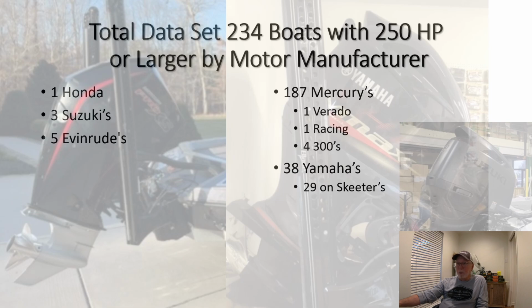Now, the thing that really surprised me about this is there was only 1 Verado and there was only 1 racing motor for sale, which is weird to me because I know several guys who have racing motors. I don't know if they sell faster, so they're not on the website long, if they sell more in season, or if they're just that rare. I mean, that tells you that less than 0.5% of all the motors for sale right now are racing motors.